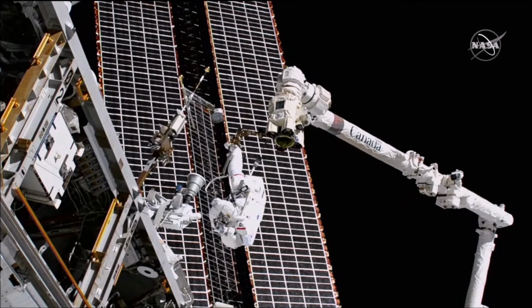And Tom Marshburn worked diligently to get the gimbal locks released. The fourth one gave him a little bit of trouble and required a little bit more coaxing, but at the end of the day, Tom Marshburn was able to get the job done.